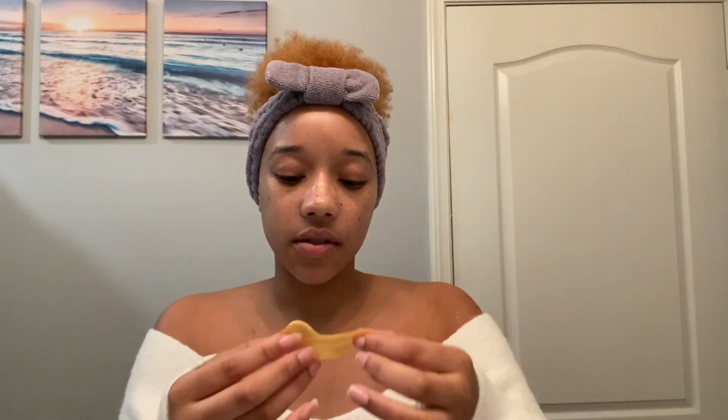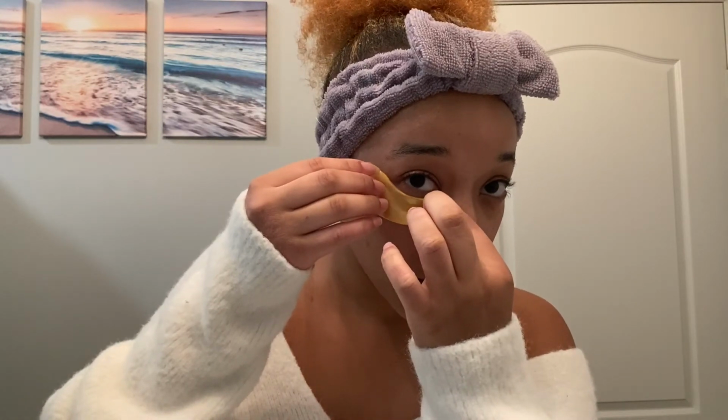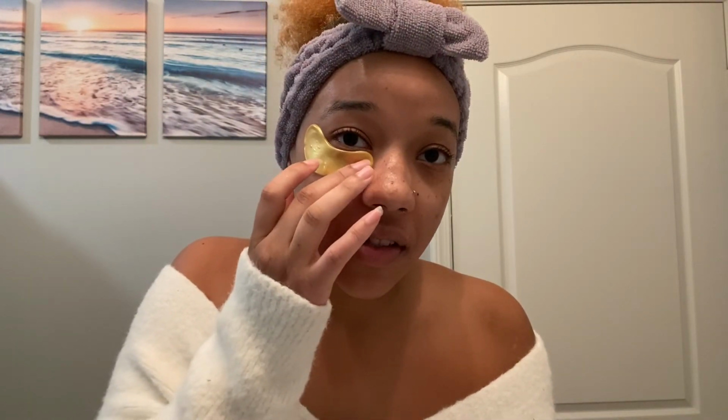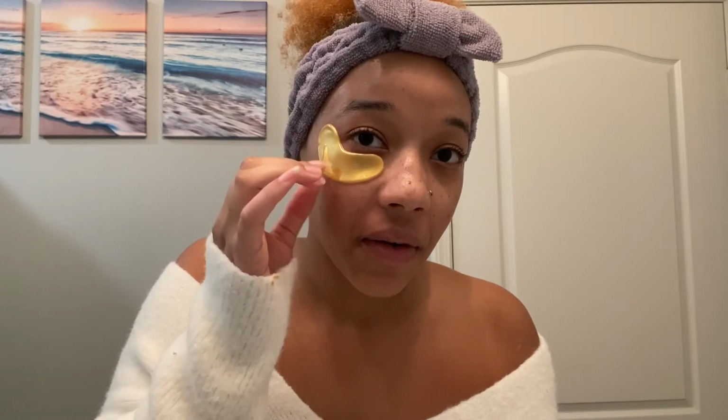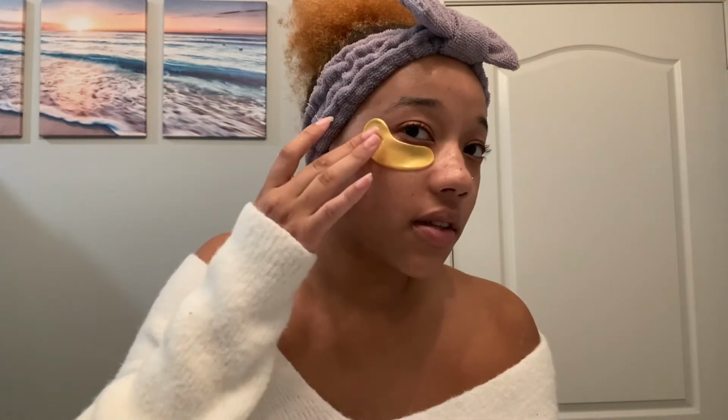I get kind of scared to put new stuff on my face because I'm just not sure. I have sensitive skin, so I am very hesitant to try new things. I don't want it to mess up my face when I'm already trying to correct it. Oh, this is different. I feel weird. It's like slimy. Oh, but it's cute though.